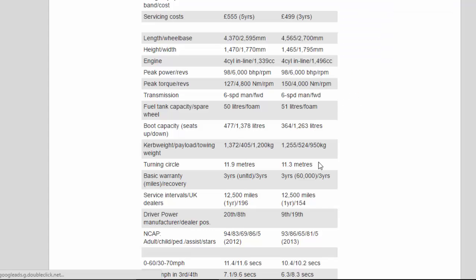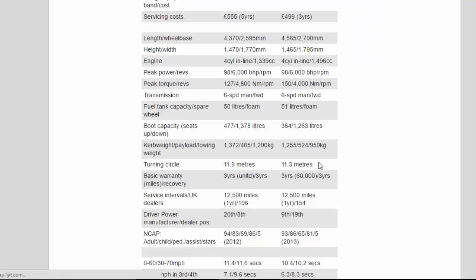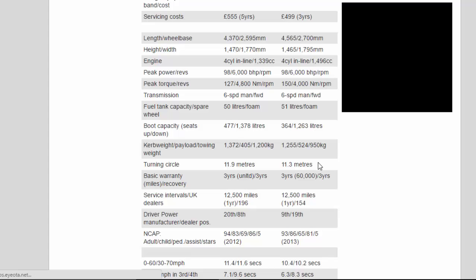Service interval/UK dealers: 12,500 miles, 1 year/196 and 12,500 miles, 1 year/154. Driver Power manufacturer/dealer position: 20th/8th and 9th/19th. NCAP adult/child/pedestrian/assist/stars: 94/83/69/86/5, 2012 and 93/86/65/81/5, 2013.